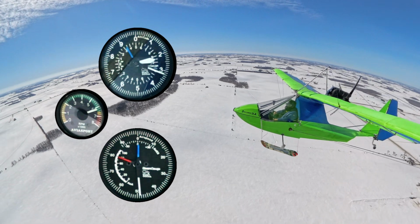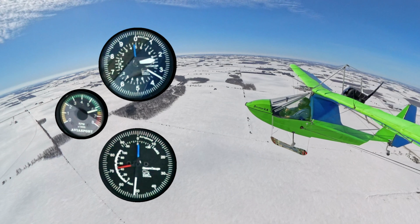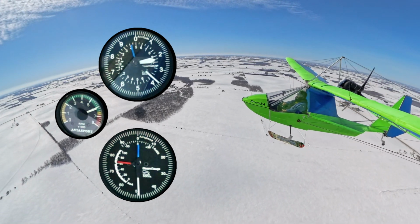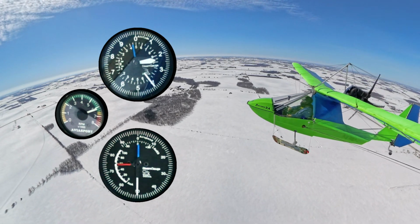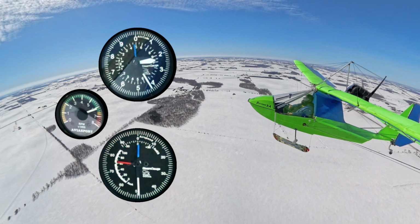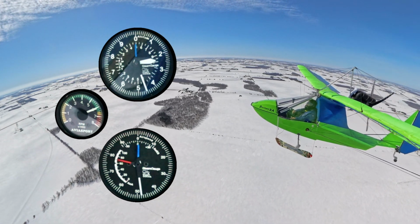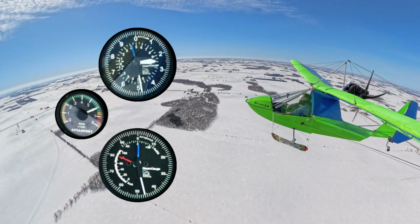Today we're gonna roughly do a circuit. We're climbing up to the circuit altitude of 1,000 feet AGL, which is 2,500 feet above sea level. And we're gonna try and stall it a little bit in the nose down attitude and see how the angle of attack indicator and the airspeed and altimeters react.